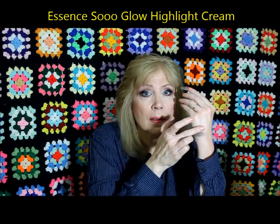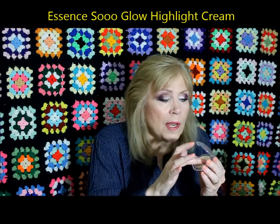Essence came out with the So Glow, and again another highlighter. I don't know what the pattern is here. Maybe because we're seeing the sun again. This is a cream to powder highlighter. It's more on the cooler toned white, but this looks like a very natural glow. This is a beautiful highlighter, and look on the bright side. Number 10 is this one, and it's really, really nice. I'm highlighted up now.